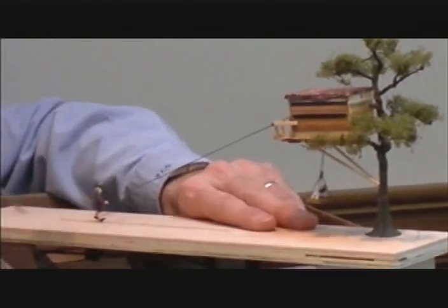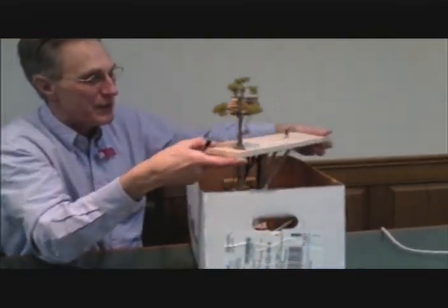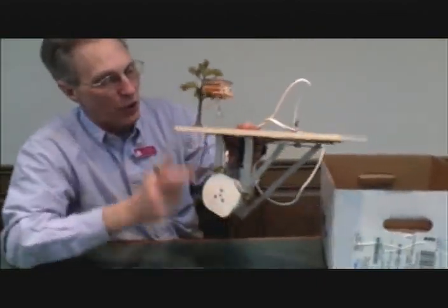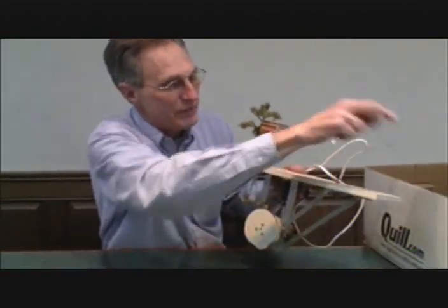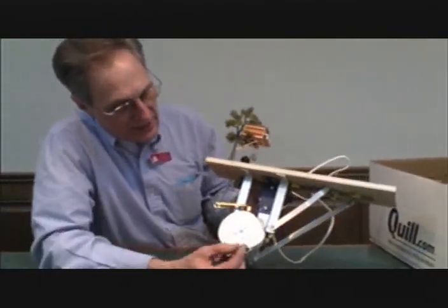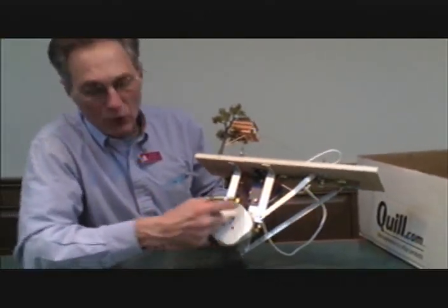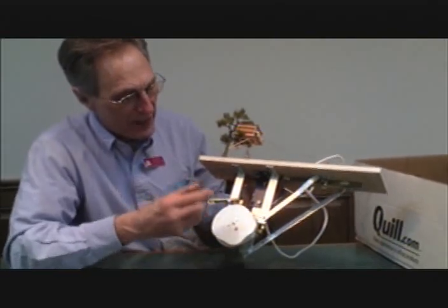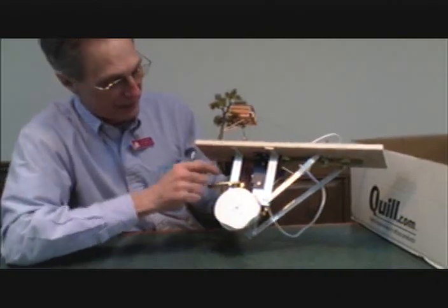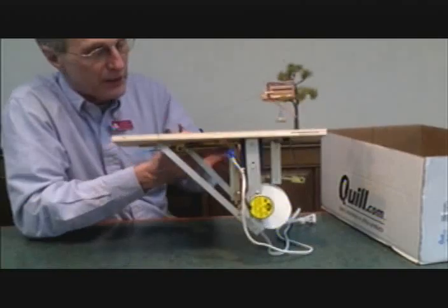Now, I used a different mechanism on this one. I'm going to show you how this works in a minute. I never did this before. All my back and forth mechanisms have used a cam. This one does not use a cam. This one uses a series of rollers, and as this turns around, it pushes this little wheel, this arm, up and down, and it's spring loaded, so it constantly pushes back down. And the same thing on this side.